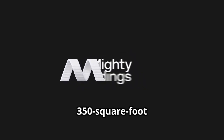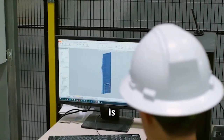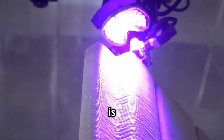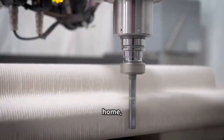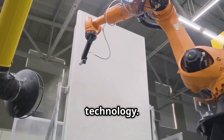Fourth, we've got the Tiny by Mighty Buildings. This 350 square foot marvel is priced at $75,000 and is perfect for the minimalist in you. The Tiny by Mighty Buildings is a sleek and modern prefab tiny home designed for those who love minimalist living without sacrificing style or technology.